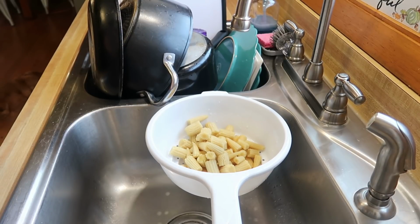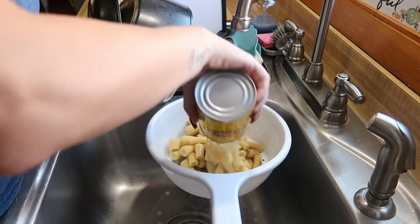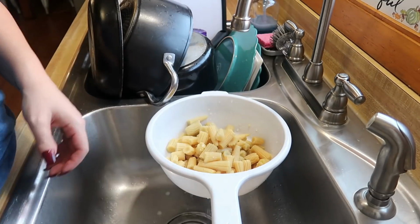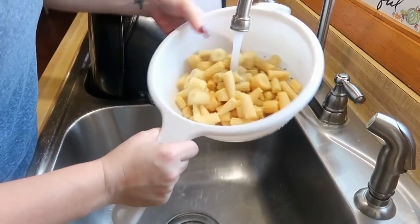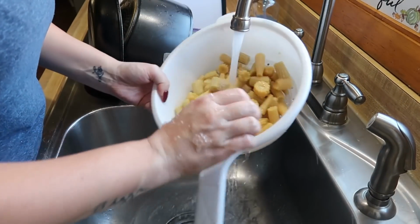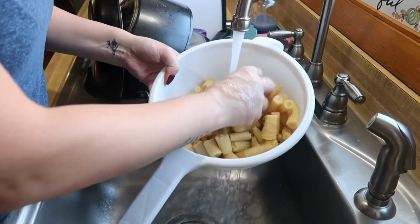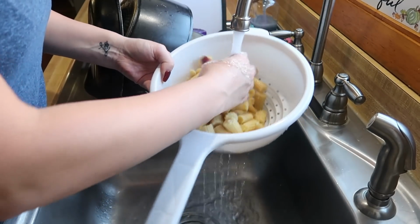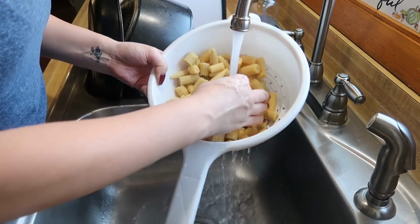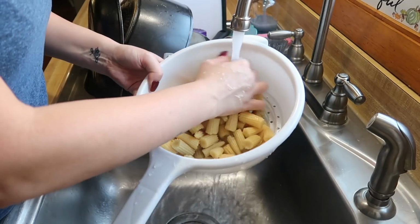7 carbs off the bat for the corn, okay? And then the mayo's gonna be free, so we don't have to worry about that. I'm just gonna rinse them. A little bit of butter. So the butter will be free. This will actually be more fat than anything. And then the seasoning will be free as well.